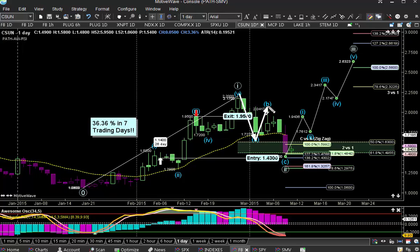We see this big move here. We're starting to see it kind of try to recover a little bit. But what's interesting here is we had a very nice initial move. This looks like a nice 5 wave. We see the counter move.